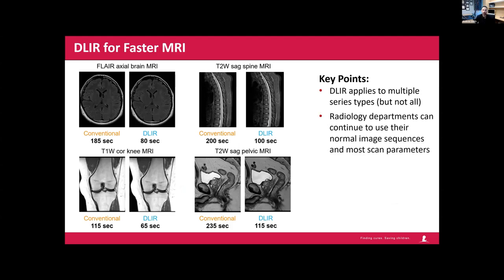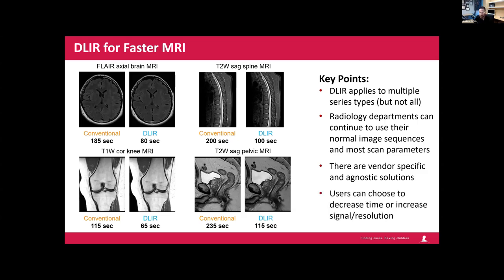Radiology departments can continue to use their normal sequences. They usually turn up the acceleration to get the sequences done faster. The penalty for that is noise. The deep learning cleans up the noise. And there are vendor-specific and agnostic solutions. We are trying to exhaust our vendor-specific one just because we have it, but now we're already saying this is not enough, particularly for the chest, abdomen, pelvis MRIs that we're doing. And so we're looking at vendor neutral solutions.